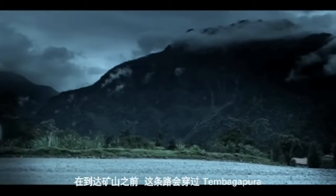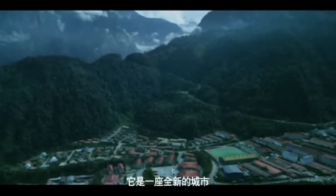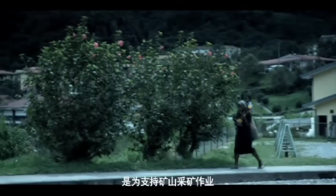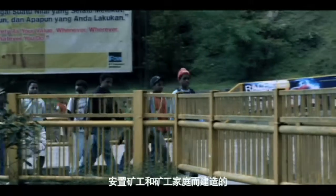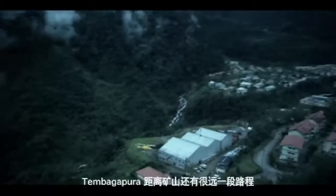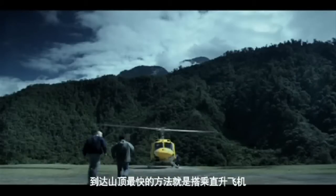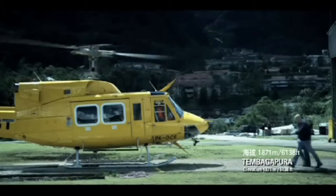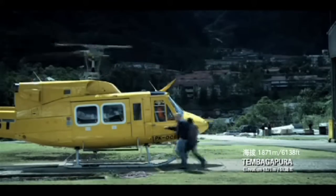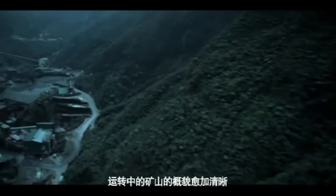Before reaching the mine itself, the road passes through Tembagapura, a whole new city that had to be constructed to support the mine, its workers, and their families. From here, the mine is still a long ways off, and the fastest way to the top is by helicopter. From the air, the scope of the operation becomes apparent.